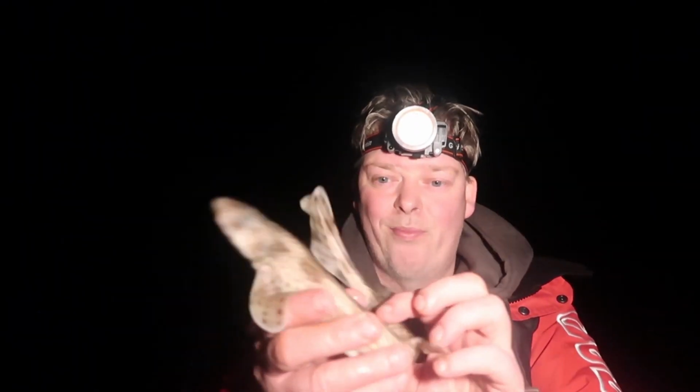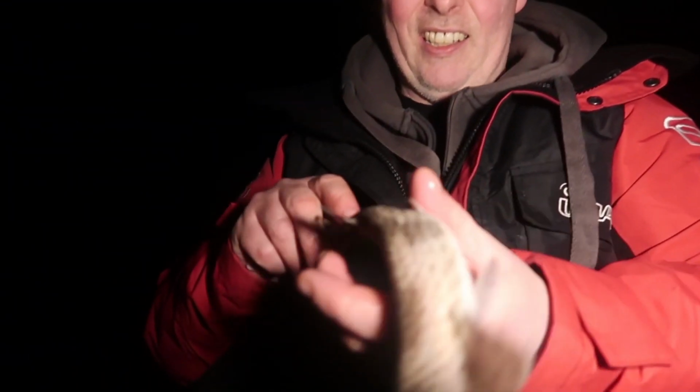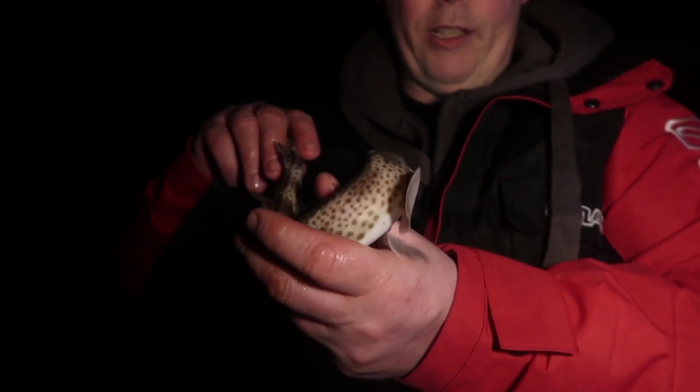And again, this one is about, alright, about 12 inches, tiniest little babies. Yawning for you. There we go. Right, I'm going to get these boys back, and yeah, well, double dogs, what can I say?